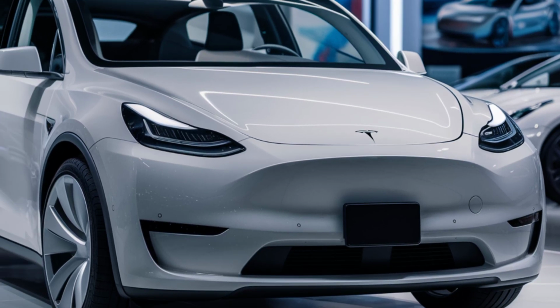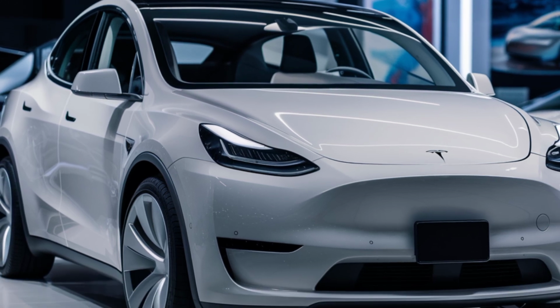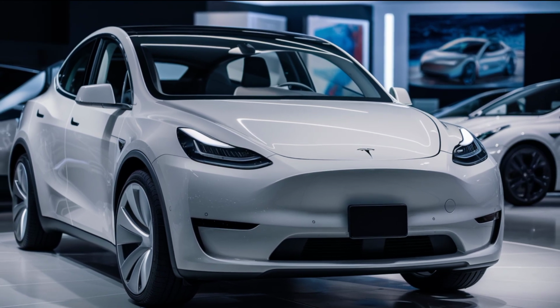Charging the Model Y is seamless, thanks to Tesla's growing supercharger network, now faster than ever with V4 technology. Owners can enjoy reduced charging times and wider coverage, making long-distance travel convenient.